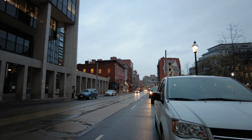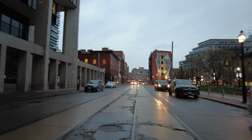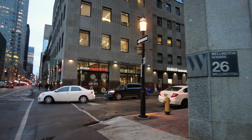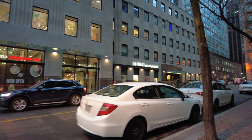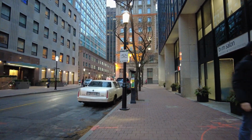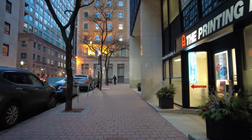So this here is Wellington Street. And I can't see a sign, but I'm pretty sure this is Scott Street. So we'll turn north up here. Hopefully I can get to Yonge-Dundas before it really starts raining.